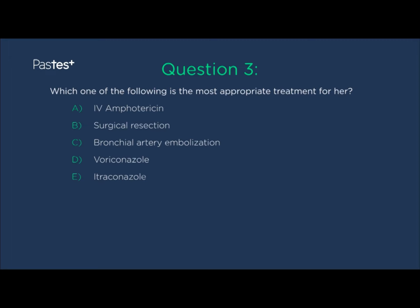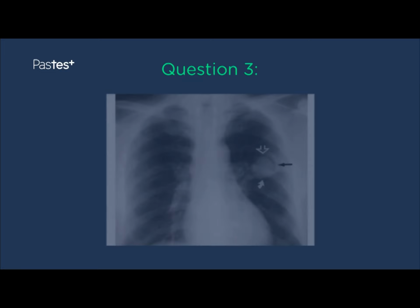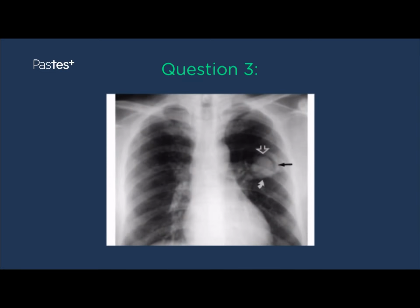Okay, so if you chose surgical resection, that is the right answer. Let's go back to the X-ray and just discuss it. So you can see that in the left upper to mid zone, there's an abnormality marked by arrows. So you've got a circular shadow surrounded by a rim of air inside a further crescentic cavity. So in someone with a history of previous tuberculosis who comes in with a ball of something inside a cavity, they're most likely to have an aspergilloma.